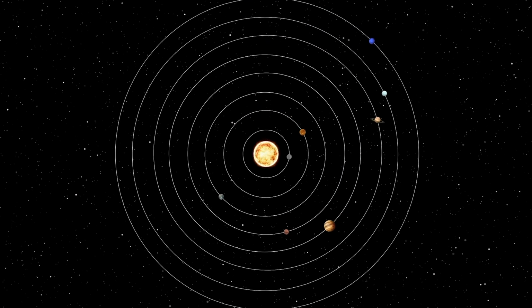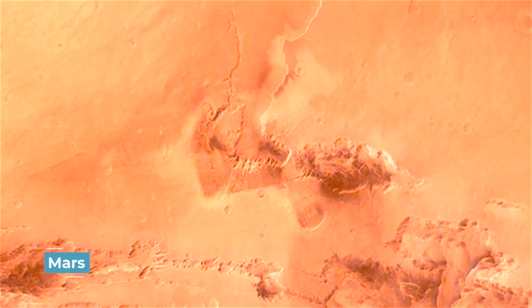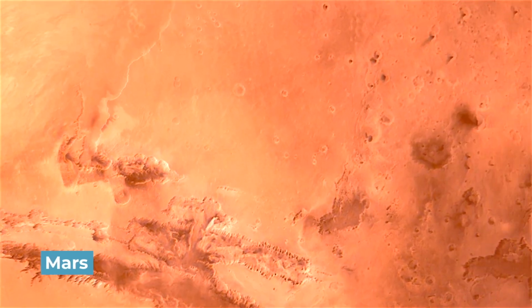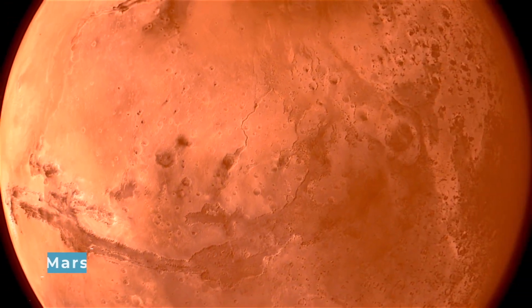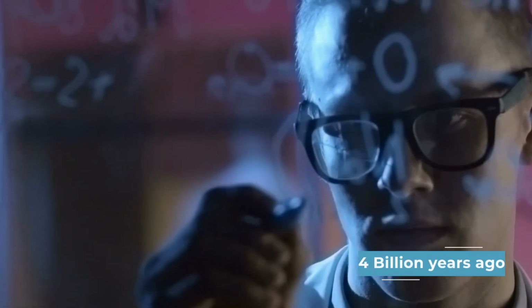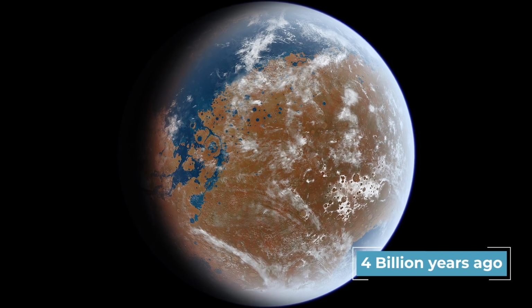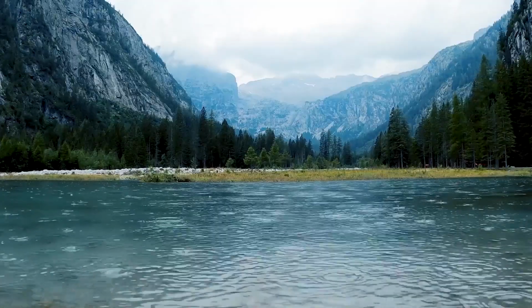When it comes to finding life in our solar system, many people turn their attention to Mars. This is in large part due to our current understanding of Mars once having liquid water, a key requirement for any planet to support life. Scientists now believe that 4 billion years ago, Mars had significant amounts of liquid water on its surface, potentially enough to form rivers, lakes, and even oceans.